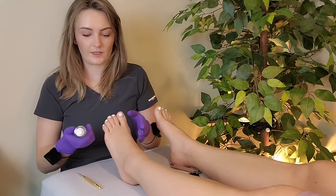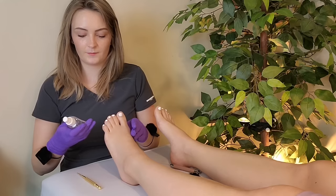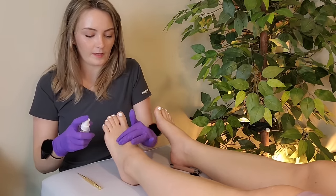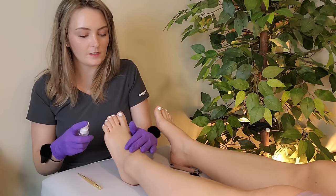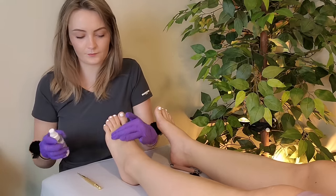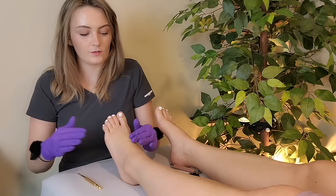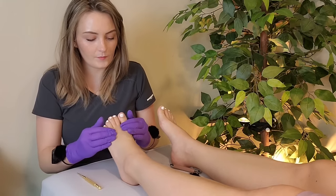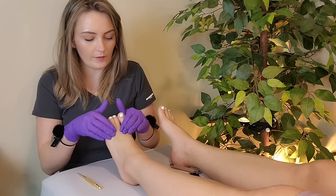I'm going to spray just a little bit of pain relieving ointment on the foot here to help with the pain. You should feel a cooling sensation. Do you feel that? Yes.